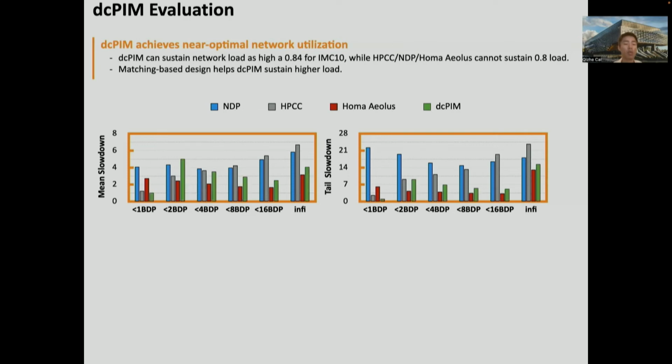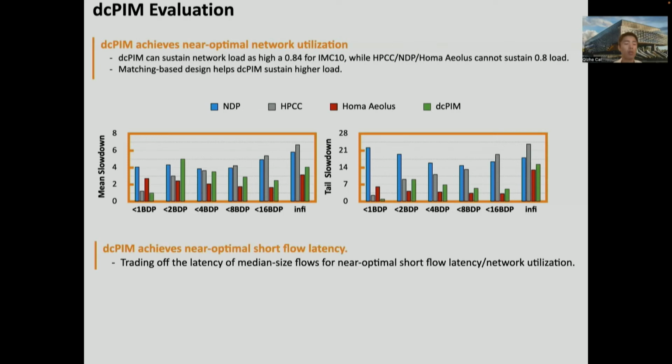dcPIM achieves near-optimal short flow latency by incorporating ideas from all prior proactive transport designs. dcPIM allows short flows to be transmitted immediately upon arrival, carefully assigns packet priorities, uses per-packet load balancing to minimize in-network contention, and uses a fast loss recovery mechanism by exploiting the fact that control packets observe a lossless channel. However, unlike NDP, dcPIM doesn't require any specialized hardware.